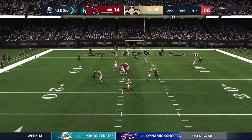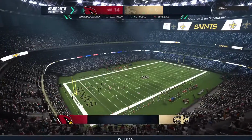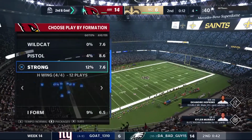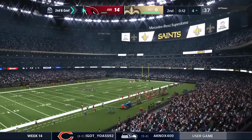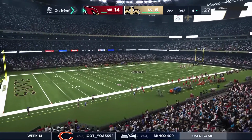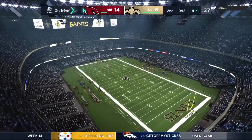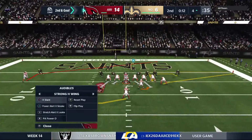Out of the gun, here's Murray. His pass caught at the 4. Now the Cards going to call another timeout, their 2nd, as they'll stop the clock with 12 seconds to go in this first half. 2nd and goal at the 4-yard line. Second and goal from inside the 5.